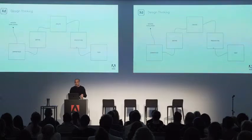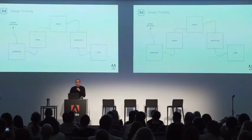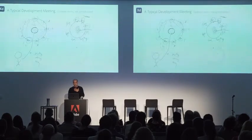I'm going to skip over that. The design thinking process, it's out there, and this is intuitive. But I think that we come programmed to do this as designers, truthfully.